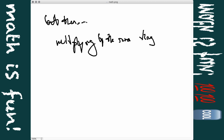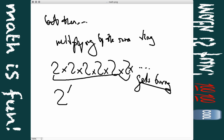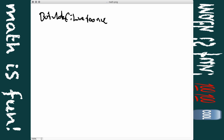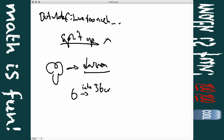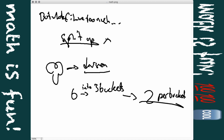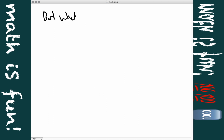But what if we want to multiply even more? This is going so fast. 2 to the 7th is a number. 2 to the 6th? Wow. Even less number. But what if I have too much and I want to split that up? Let's say I have 4 heads and I need to put them into 2 buckets. How can I do that? Split it into 2 people per bucket. I mean heads. I mean apples.